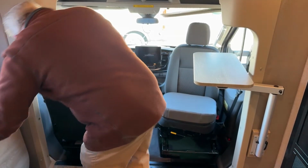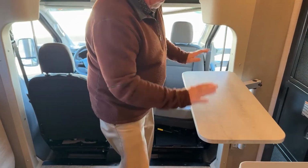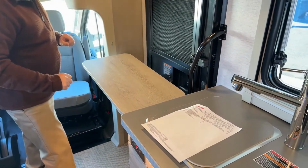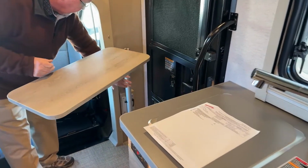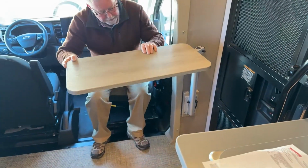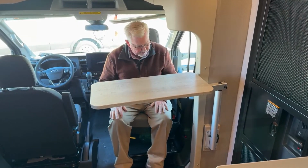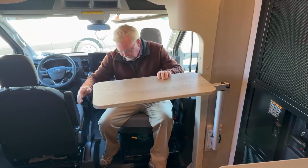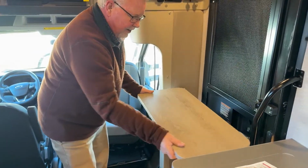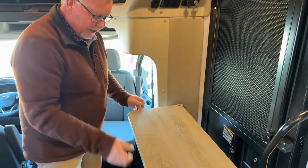Put this down. And here's another nice little option. You get an extra table that if you want a countertop extension, you can use it when you're prepping food. You can see this is adjustable at many different heights. I would probably drop it down about a foot or so if I'm sitting here and going to work on my computer or eat dinner, something like that. It gives you a great place to sit back, relax, put your computer up there or whatever. And then this will pull out and stow away for travel, so it gets completely out of the way.